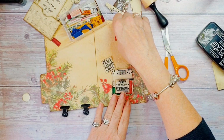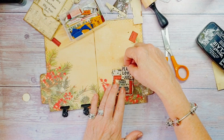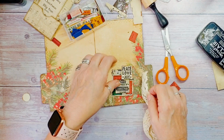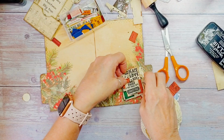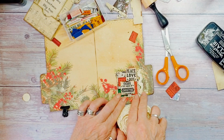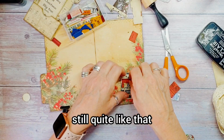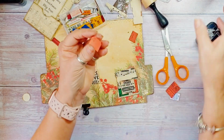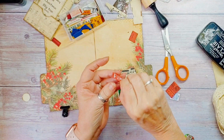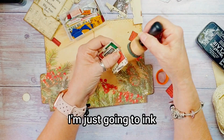And then we've got that. What about a bit of lace? It's like making a little cluster label. What about on there? No. I still quite like that. I'm going to have that red one there. Put that there. Just going to ink.